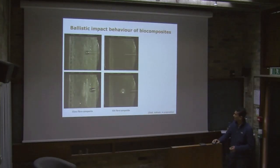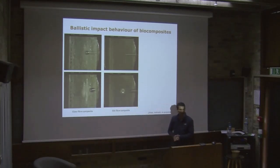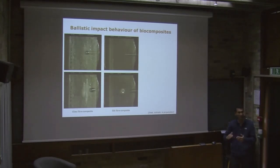So we looked at the behavior of silk fiber composites when you put a bullet to it, and you do not see the same fiber delamination or fraying as you do in a glass fiber composite. In fact, it absorbs energy by some form of deformation, and that deformation can be viscoelastic, so that it can recover to an extent as time goes by.